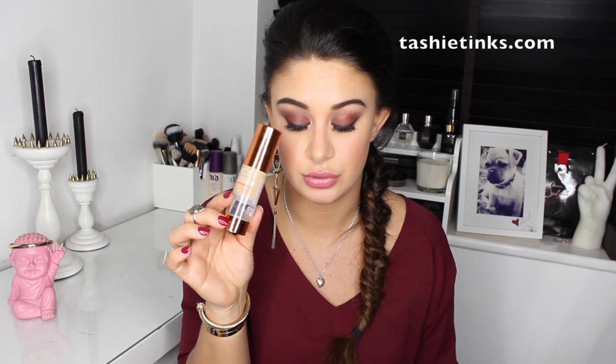I swear I had the 4. No, this is the middle. So it's 100, 200, 300, 400, 500. But honestly, this is amazing. If you're in the UK, you can get this on lookfantastic.com, and it's £10.